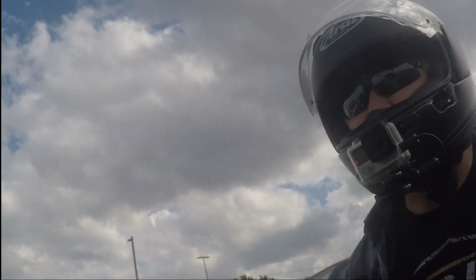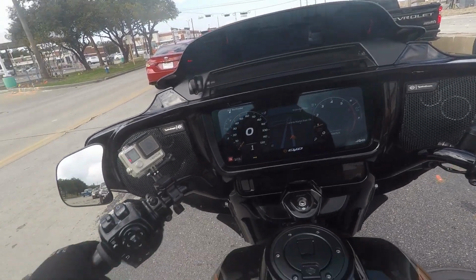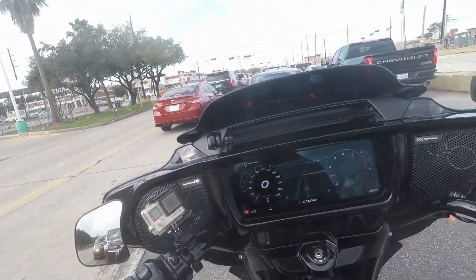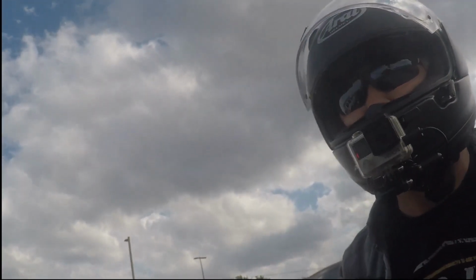When I do upgrades on this bike, I'll probably film those or video those and put them up there. And it's kind of hard when, as you can see with these handlebars, putting a handlebar camera there, it kind of shoots up in the air, so you can't. Alright, and I'm kind of on an angle there.